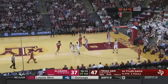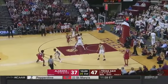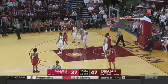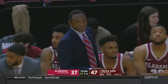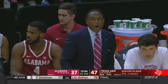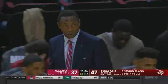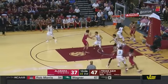This can take the lead down to single digits with a bucket here. Alabama playing for the postseason lives. They're sitting on the bubble right now. They've lost 4 in a row. And then a foul on the drive, and that'll go against Savion Flagg. That's his third. Pardon me, that's his fourth. So the question is Avery Johnson's team, will they show some fire? Will they show a sense of urgency here in the final 10 minutes? The window of opportunity is open.